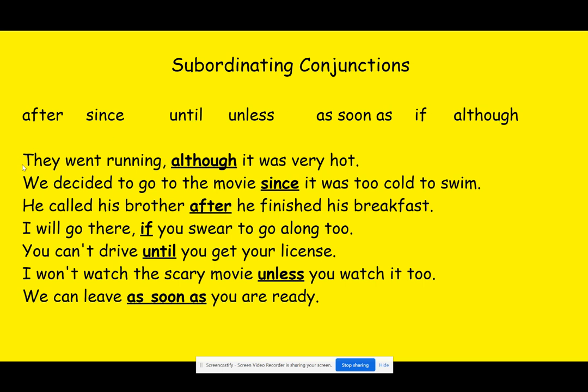So the examples are, they went running, although it was very hot. We decided to go to the movie since it was too cold to swim. He called his brother after he finished his breakfast. I will go there if you swear to go along too. You can't drive until you get your license. I won't watch the scary movie unless you watch it too. We can leave as soon as you are ready.